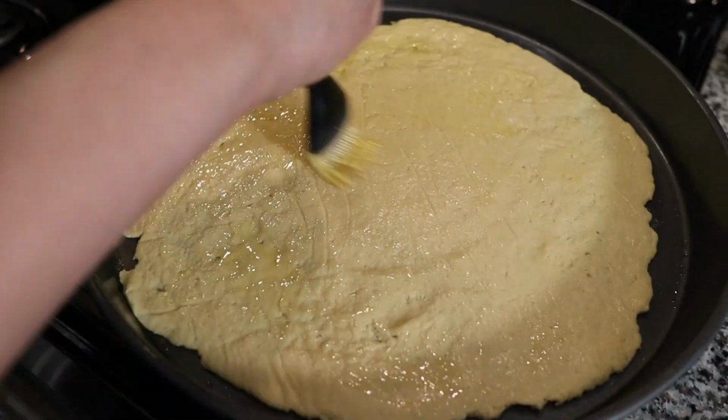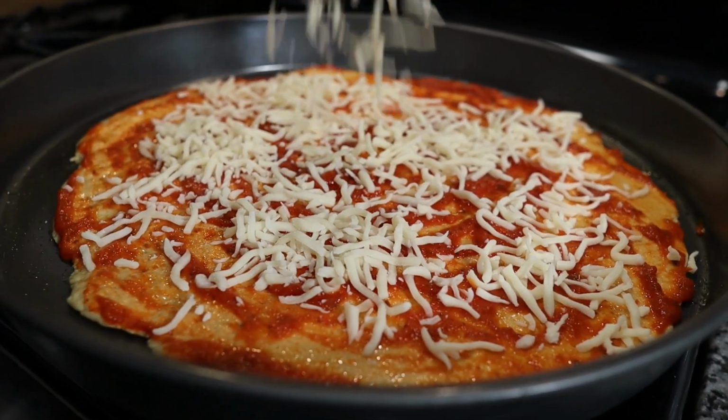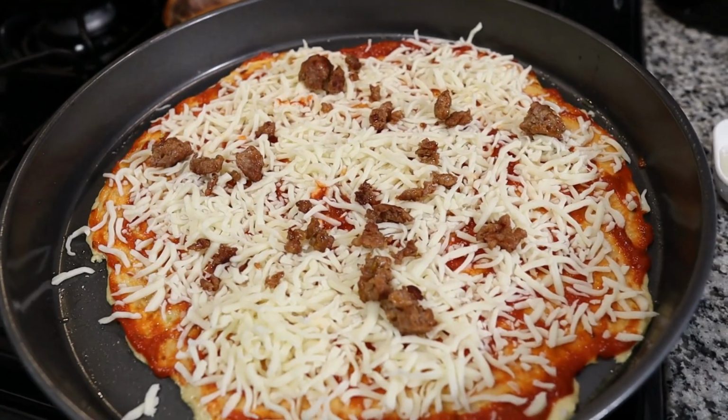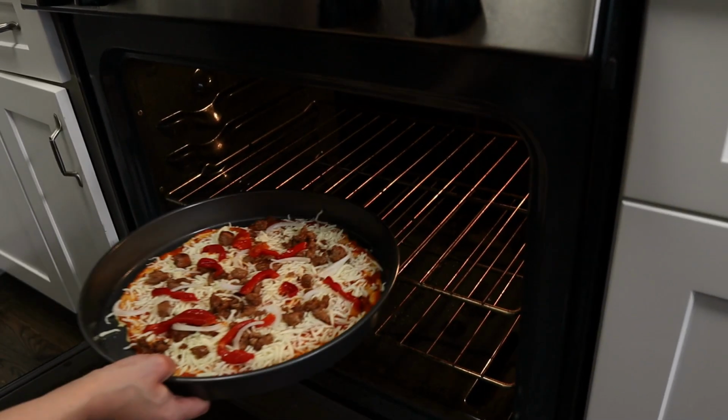The next step is to brush your crust with olive oil. Okay, so it's finally time for our toppings. We're gonna go first in with our tomato sauce. Then we're gonna go in with our mozzarella cheese, some sausage, onion, and bell pepper. We're gonna put it in the oven for 15 to 18 minutes at 425 degrees, and then we're gonna try it at the end. And next, Emily's going to make our next contender.